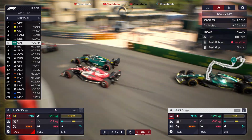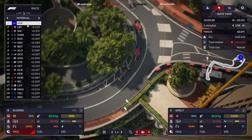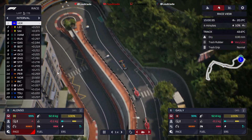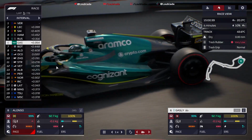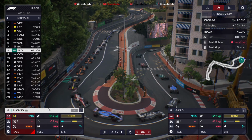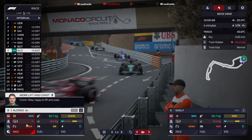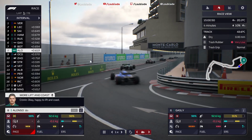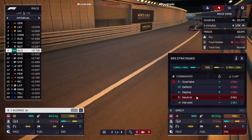Gasly and Bottas side by side through the first few corners here in Monaco. Meanwhile, if we have a look at the front, Max Verstappen has kept the lead from Charles Leclerc, Carlos Sainz, Hamilton, Russell. Pierre Gasly, though, making up a position early doors here. Fernando Alonso, like I say, on that medium compound tyre, doesn't need to be doing too much, just staying in that DRS of Valtteri Bottas, which I'm sure he will do no problem at all. So decent start for our guys.